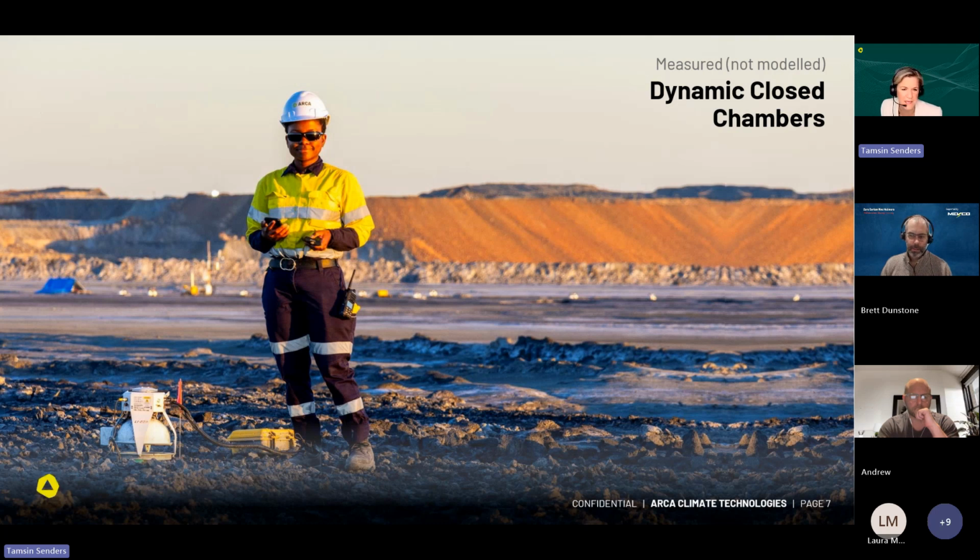When we go out to site, we distribute and place out in the field a number of collars that stay there for quite a long period of time. When we walk out, we take out these little dynamic closed chambers and the yellow boxes that go with them. We place these over those collars at all of these different locations. And when we close the dynamic closed chamber, the dome lowers over the collar and captures a known volume of air.